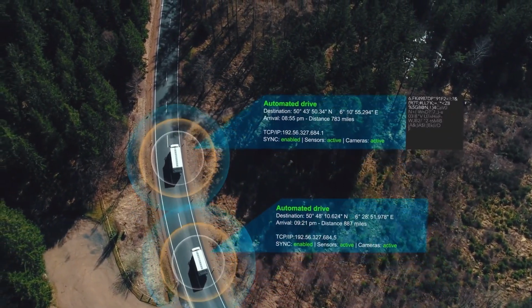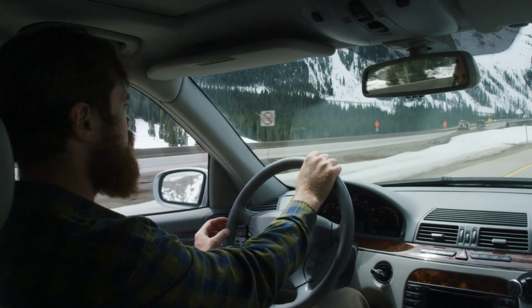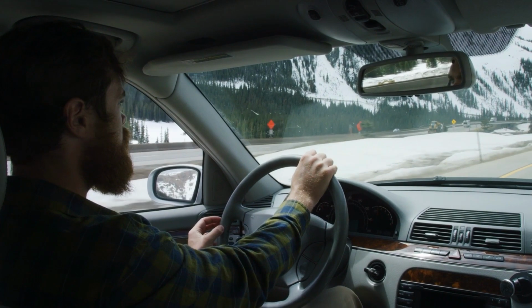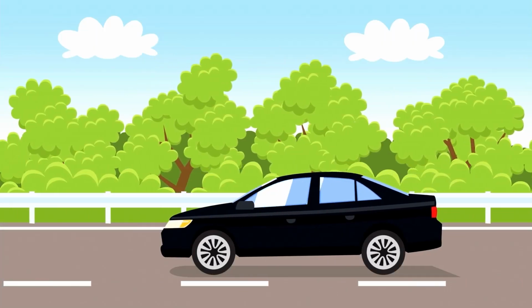Okay, this one has nothing to do with safety or organization. It just looks really cool. You can use post-it notes to cover the light cutouts in your dash and add an awesome rainbow effect.